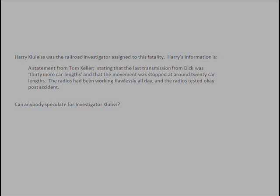Harry Clueless was a railroad investigator assigned to this fatality. Harry's information is a statement from Tom Keller, stating that the last transmission from Dick was 30 more car lengths, and that the movement was stopped at around 20 car lengths. The radios had been working flawlessly all day, and the radios tested okay post-accident. Can anybody speculate for Investigator Clueless?